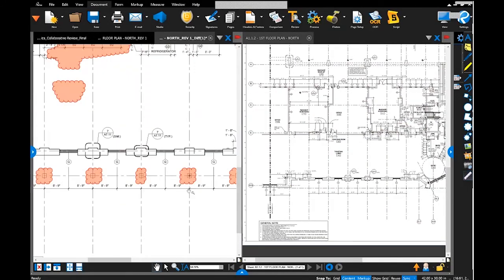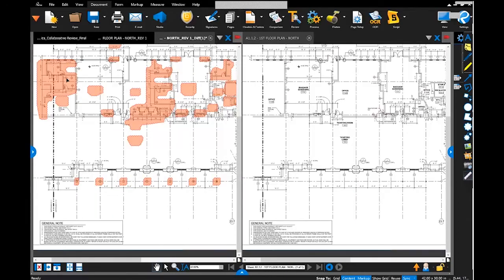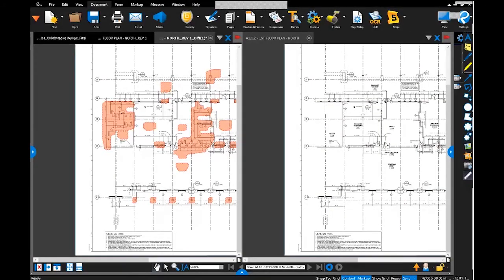I can also see that they've added some sort of patio cover to the outside of my building, and I can see additional rooms that were added over here on the left-hand side as well. So notice as I'm zooming in and out that the split screen also syncs the two, so I can see the exact same location on both sides of the screen.